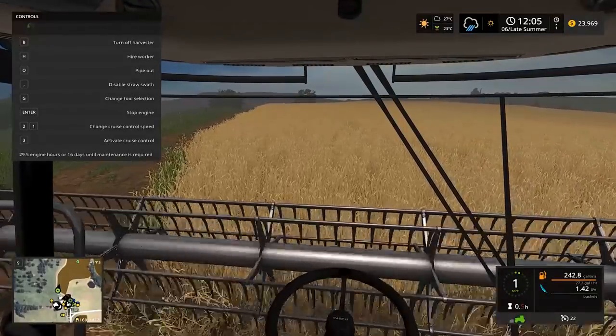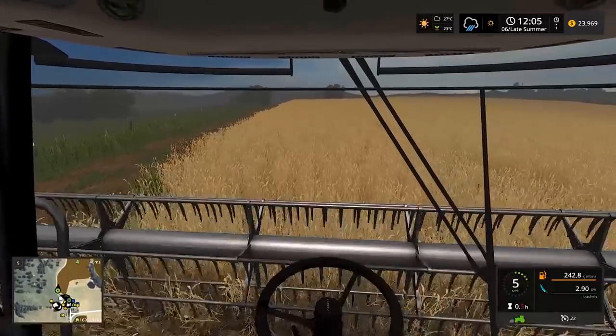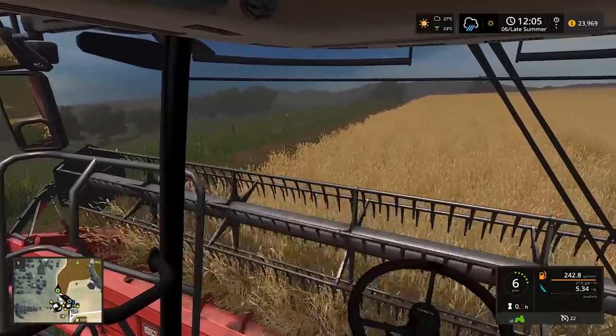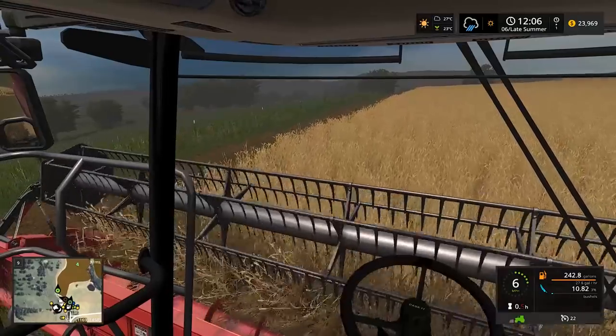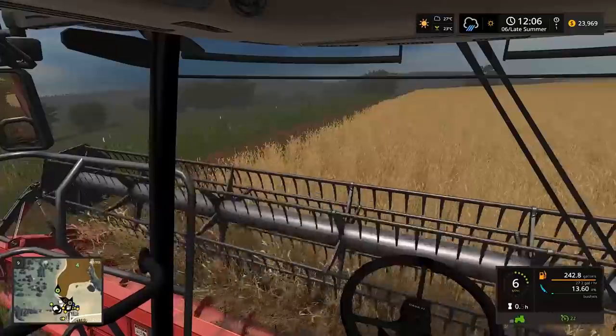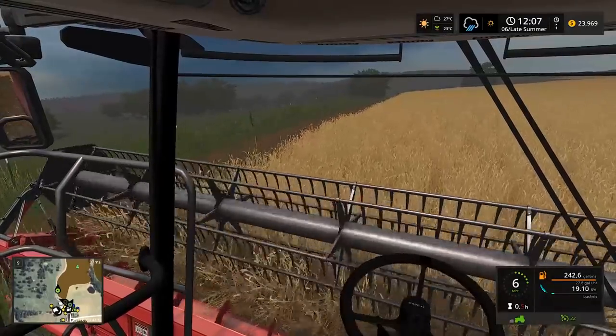Okay, we want straw, right? Yeah, we definitely want straw. Okay, here we go. I'll start doing the headlands for now. Dude, I think it's yielding. This is yielding pretty good, to be honest. It's actually yielding really well. There we go. We'll run at 6 miles an hour. We got straw, so eventually we'll have to bale this up into bales.